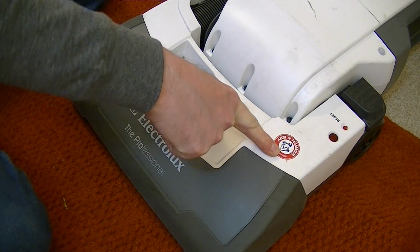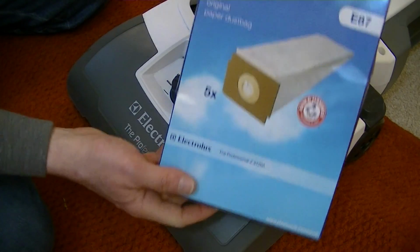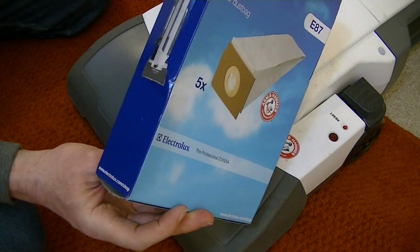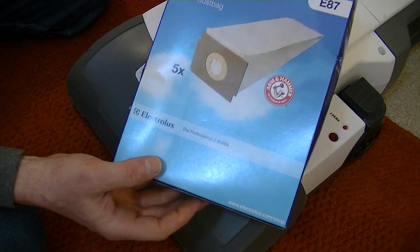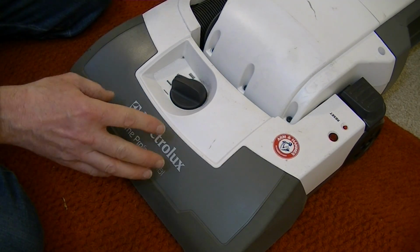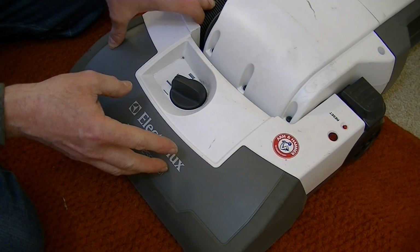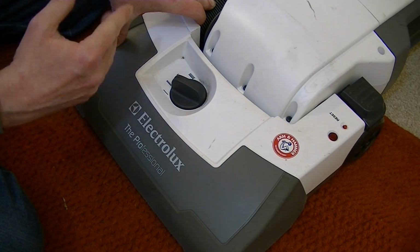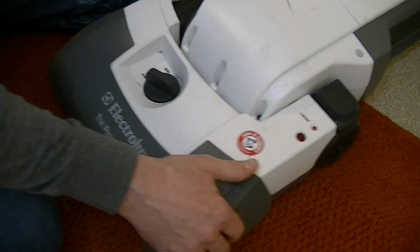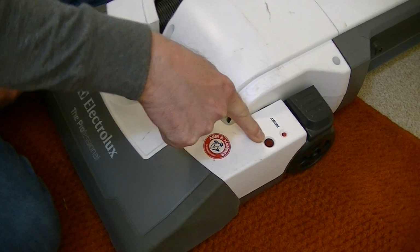I bought a box of replacement bags here. I don't know if these ones have the Arm & Hammer coating, but the original bags, and hopefully the one that's in the machine, are supposed to be coated or impregnated with Arm & Hammer baking soda, which is supposed to absorb any odours. I've got a reset button and a light.